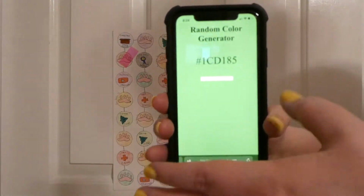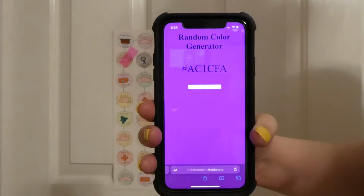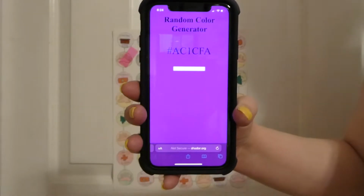Okay, so we are now on a purple. So purple will be the color on the book. All right, so for this prompt we landed, which is number 4, we landed on another paw print. So we're getting the random generators today.